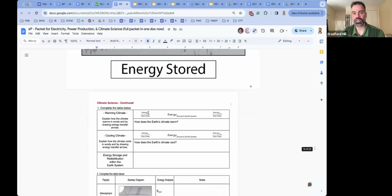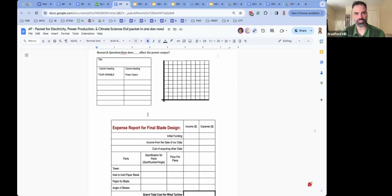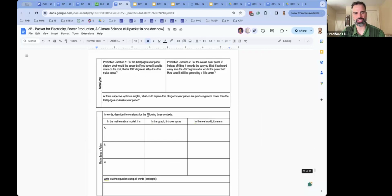I got off on the wrong tab. I don't want to overdo it. Kind of lost where I am in the packet. Oh, I was on the key there for a minute.